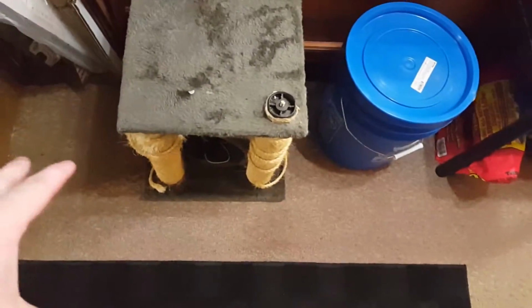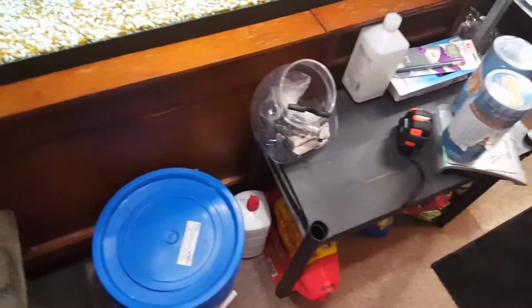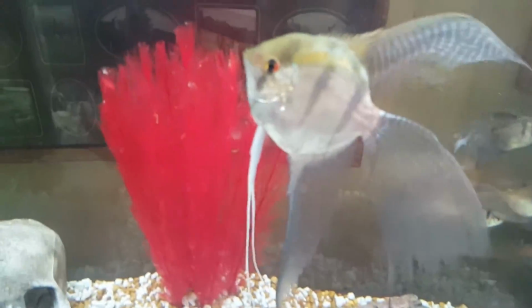I'm just more of me just rambling on. Yeah, there's a random cat tree. I like the cats to have something to play with other than all my eBay stuff. So let them come over here and scratch this rather than my merchandise. I got to keep a bucket out here for when I do water changes on these tanks. You got to keep those regular to keep those fish healthy.